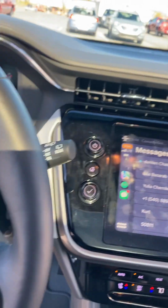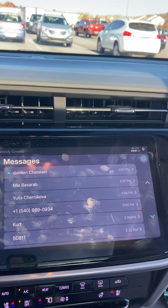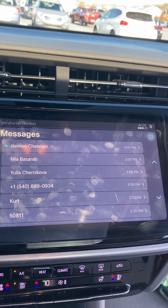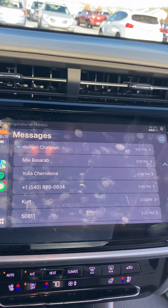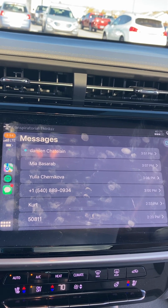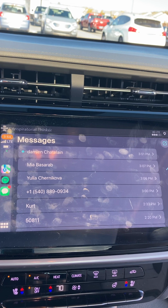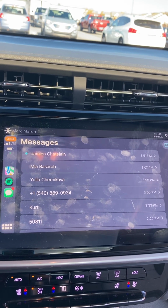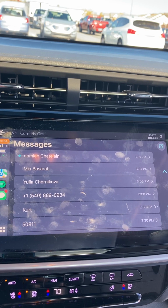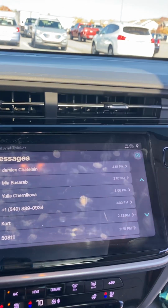But the smart screen works so much better, so much more intuitive. It hooks up with the phone so easy. It'll send a message out if you want. All you gotta do is say, "Hey Google," or, I'm sorry, I have an Apple, "Hey Siri," and it'll send messages and whatever else you need to do.